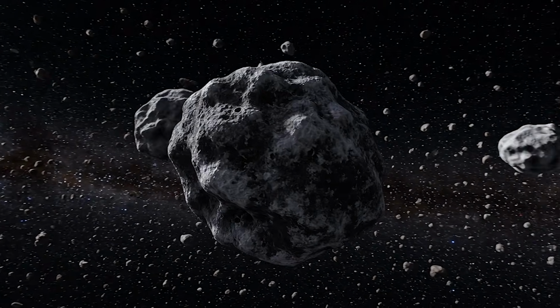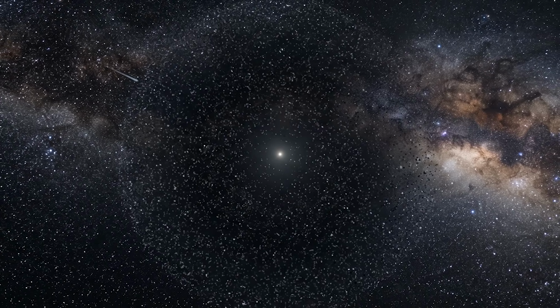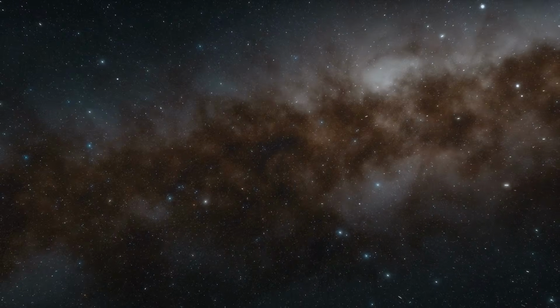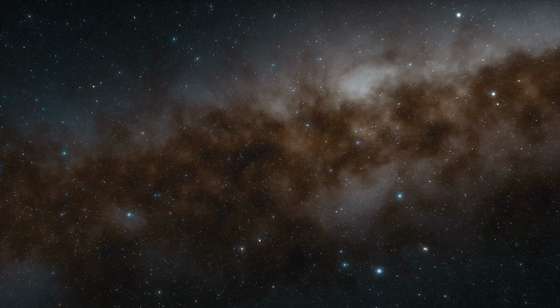It has not been confirmed. But if it is eventually supported, the Oort Cloud would not just preserve the history of our own solar system. It might hold fragments from other planetary systems, carried here across the Milky Way.